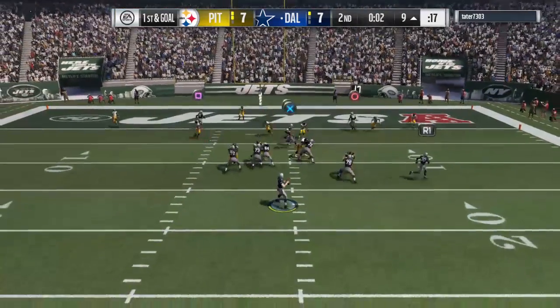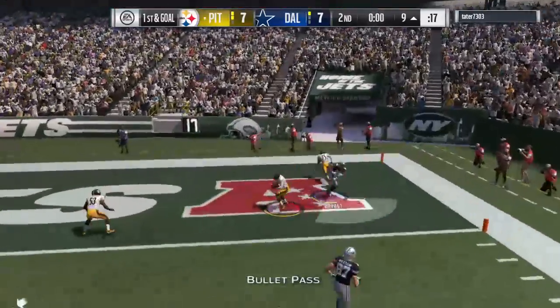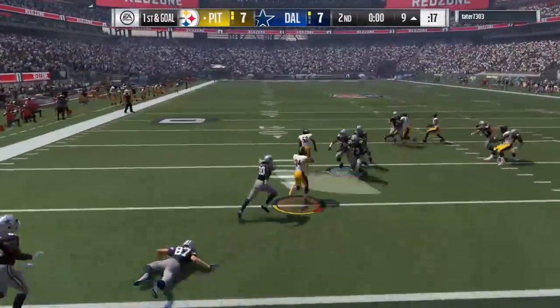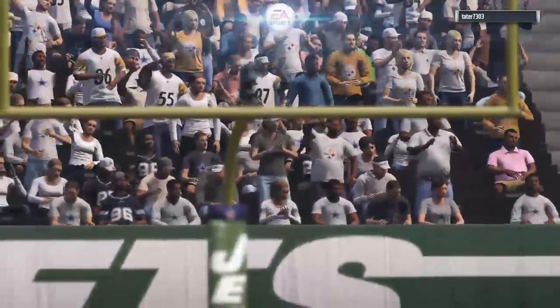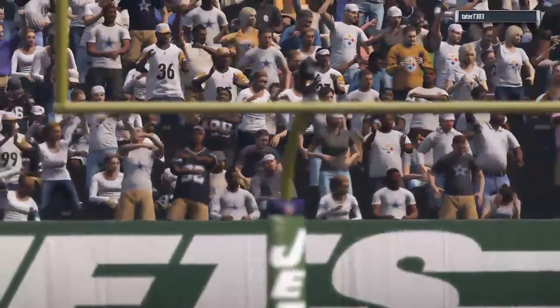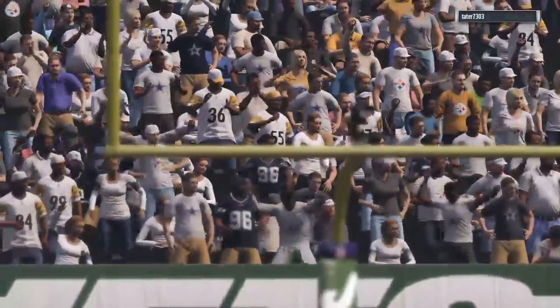Palmer now. Trying here for Bryant, and it's intercepted. Picked off by the great one, Darrelle Revis. But they will not be able to capitalize as time has run out here on the first half of play.